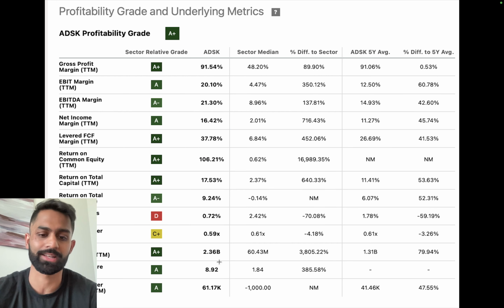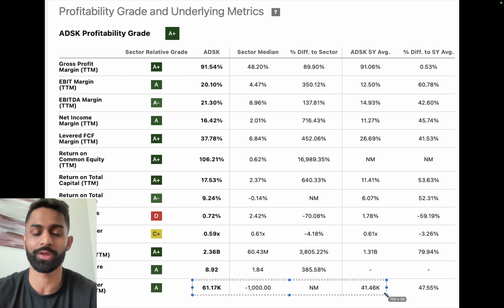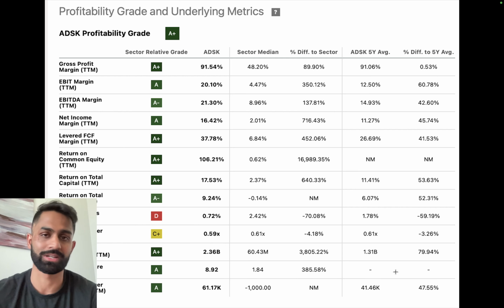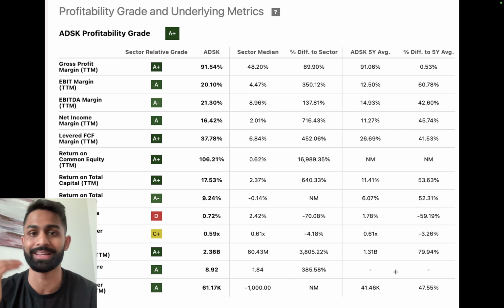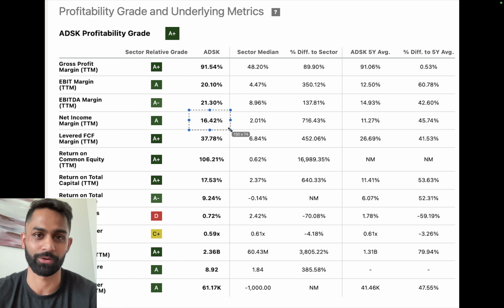And another one of the metrics that I'm going to start to focus on more and more is the net income per employee, which has increased to $61,000. That's up from $41,400, which is the 5-year average. So that's actually really good. The company is becoming more efficient, but it's still not capped at its profitability yet. 16% margin is actually really, really low.